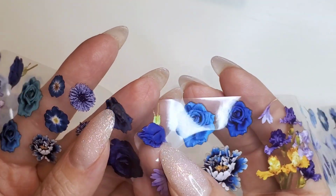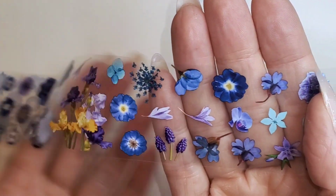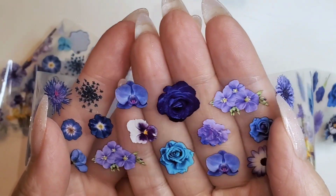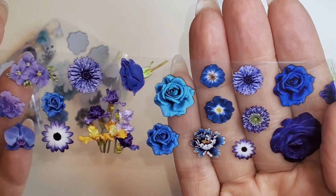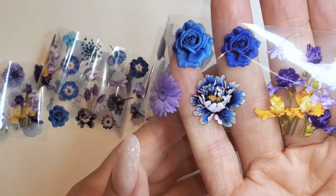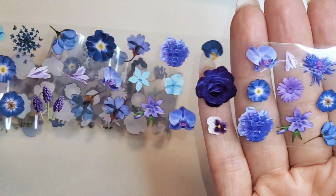I might do a little Instagram video or a little TikTok video or something, just using some of these and showing how well they show up and how to cut them if you want to lay them flat and things like that. Very, very cool. Tons of, oh, look at that. I have no idea what kind of flower that is, but that's pretty damn cool. So nice. So many different ones.